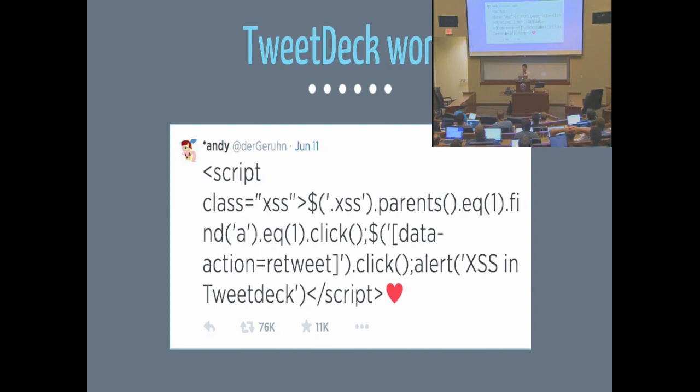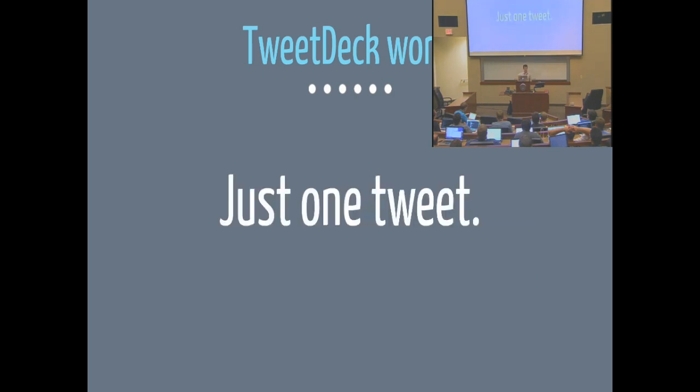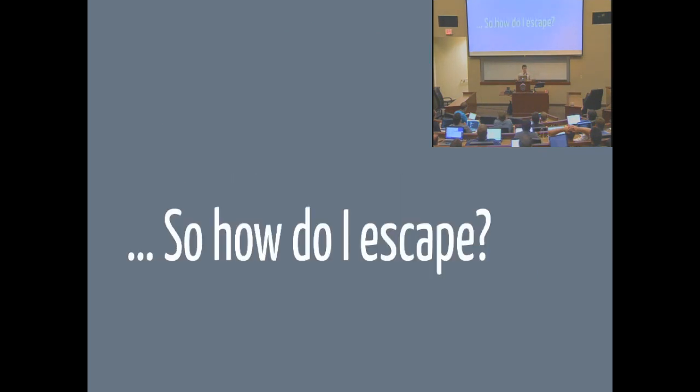So this was a problem for TweetDeck. It's a Twitter client. As people were scrolling through their tweets, this would pop up on your page, and the retweet button would be clicked. And so it just spread over and over. And this caused so much volume, it actually took TweetDeck offline. They had to temporarily take down all their services, and actually, Twitter had to shut TweetDeck off too. So really, it's just one tweet 2 months ago, and TweetDeck didn't have escaping for this.